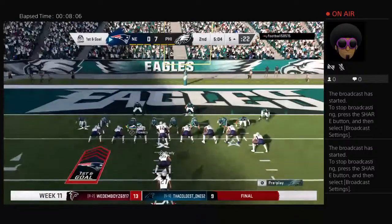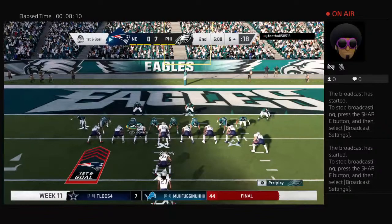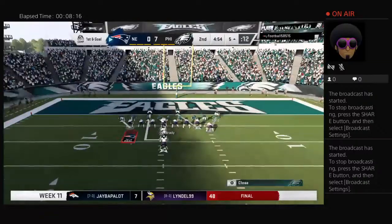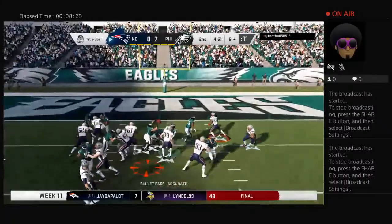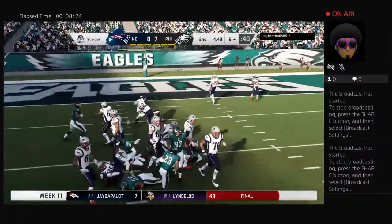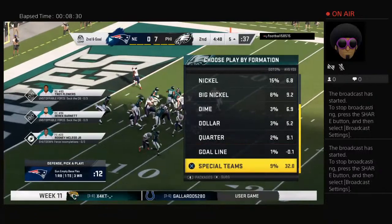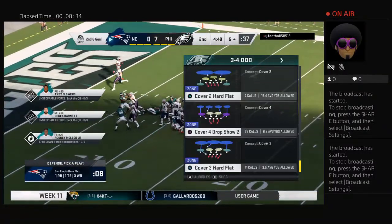So 1st and goal and a chance to make amends for the earlier pick-6. Brady. And this is incomplete. Certainly looked like maybe his 3rd or his 4th read on his progression. Just trying to find his outlet man that time. Ends up leading him just a bit too much.